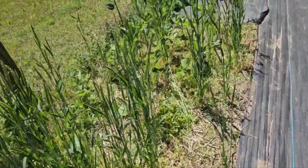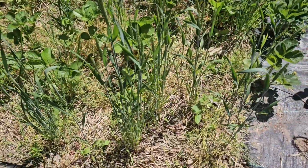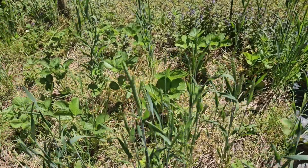This was a last minute secondary strawberry bed that I put in last year. So we made great progress weeding here. The ground is really dry. I had just thrown straw down real quick. I had run out of the really good landscape cloth here, but we weeded out there as well as we can for now.